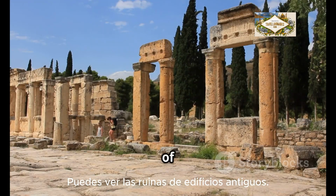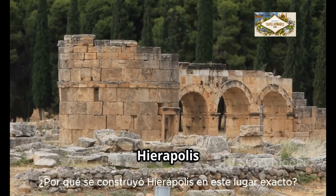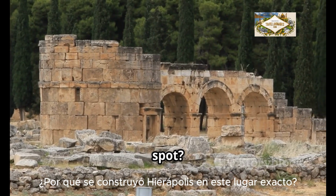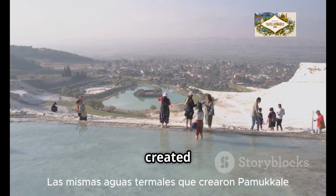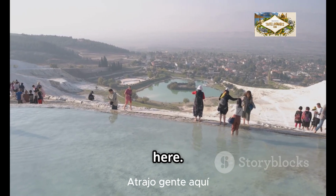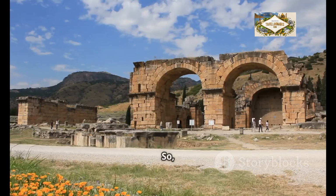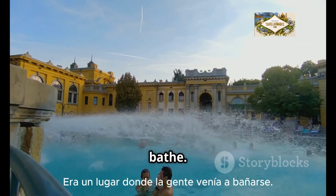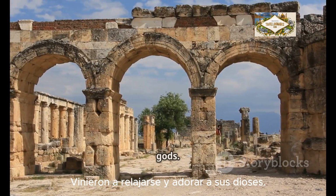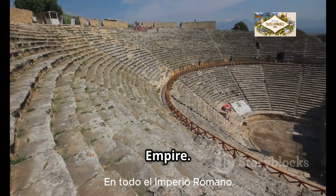Walking through Hierapolis is like stepping back in time. You can see the ruins of old buildings. You can imagine life in an ancient Roman city. Why was Hierapolis built in this exact spot? The answer is the hot springs. The same thermal waters that created Pamukkale attracted people here. They came for the healing properties of the water. They believed it was sacred. So, Hierapolis grew up as a spa town. It was a place where people came to bathe, to relax and to worship their gods. The city became famous for its thermal baths throughout the Roman Empire.